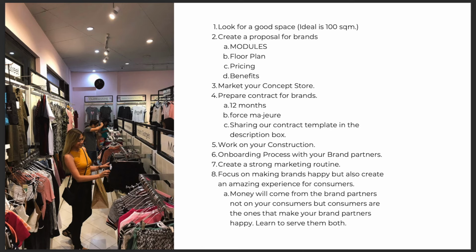Onboarding process with the brand partners, and not just with the brand partners. I think you also need an onboarding process with your staff as well. So I'm gonna create a different vlog about it so that we can discuss more about that, kasi I think it's a very important step for you to have. Alam niyo yun, retention of both brand partners and staff is good. So parang smooth ang magiging system ng store mo.